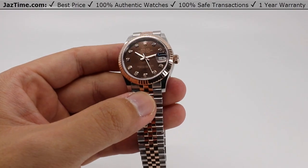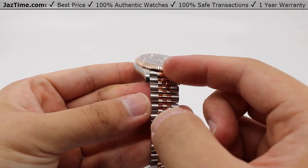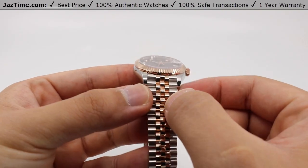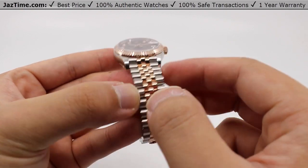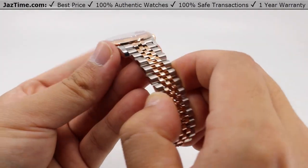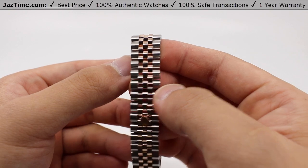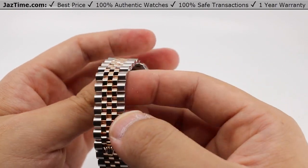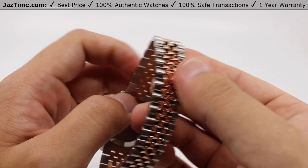This bracelet is a Jubilee style with the 5-piece links, with the 3 middle links being Rolesor, Rolex's own proprietary compound of 18 karat gold and steel. The outer links are also oyster steel, which is effectively Rolex's own strengthened version of steel, and combined together, these links shine radiantly with luster and strength despite the very small size for a 31 millimeter case.